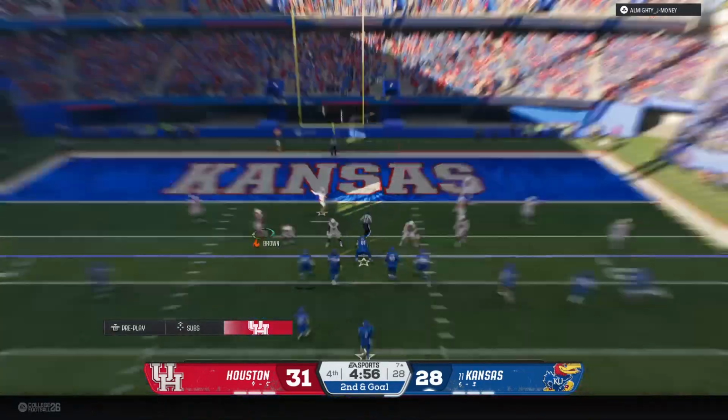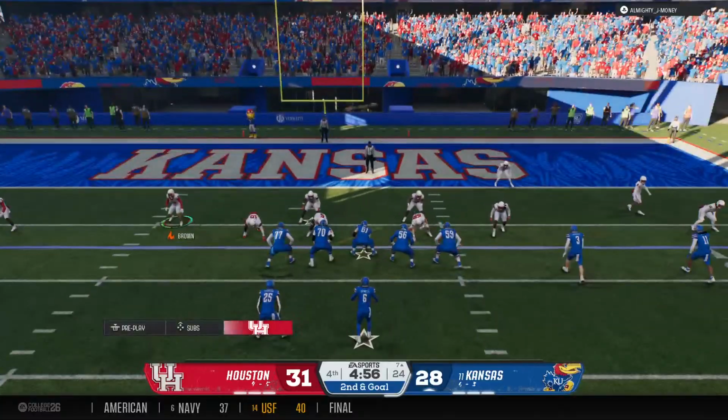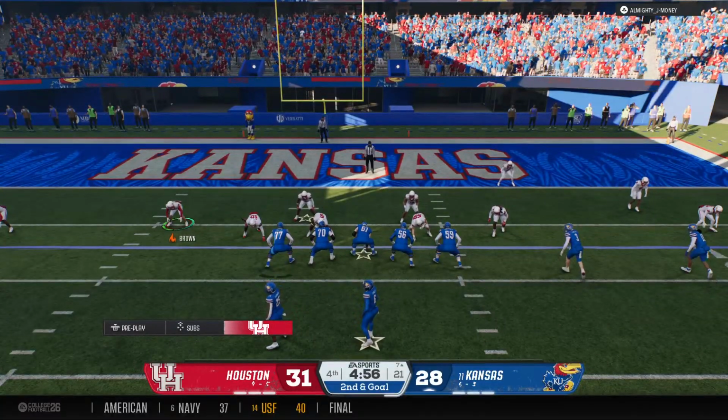Bad job on first down by this offense. Defense rose up deep in its own end on that last play. Now a second and long coming.